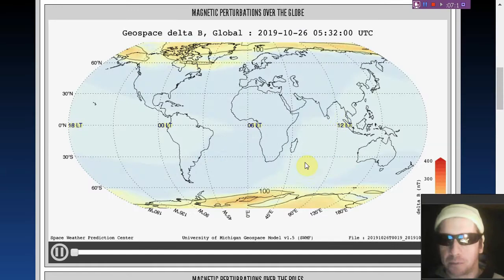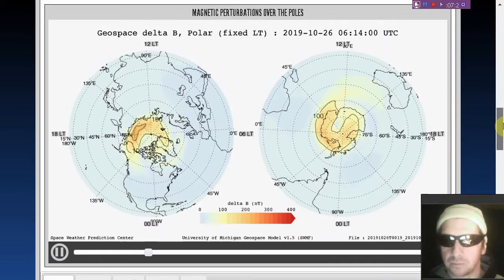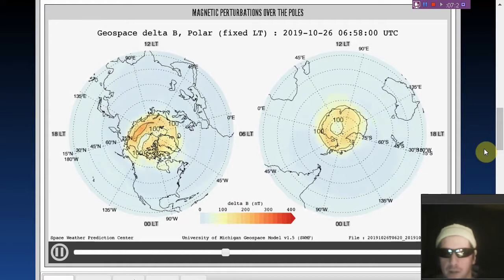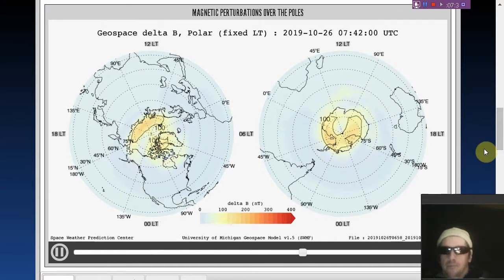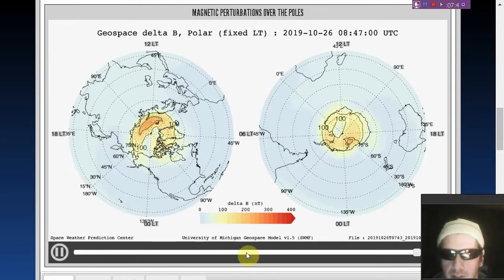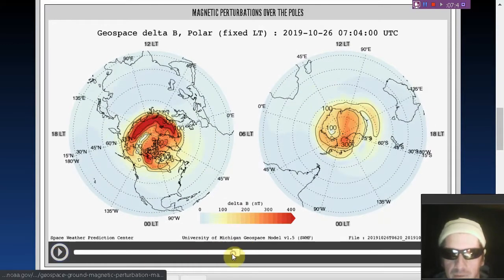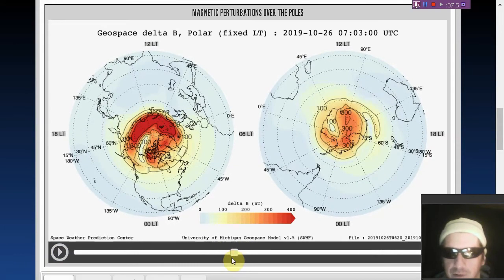And let's look at the ground geospace magnetic perturbations. First at the poles. There's 4 hours of data at the poles. You're going to see that geoelectric spike come in right there around 7. Let me just pause that there to look at that moment. It looks like the main perturbations there are actually over the Siberian pole and coming out of the north and not the south this time.